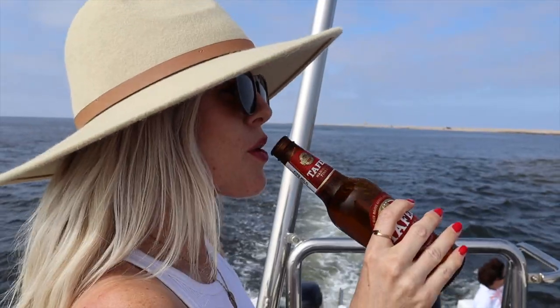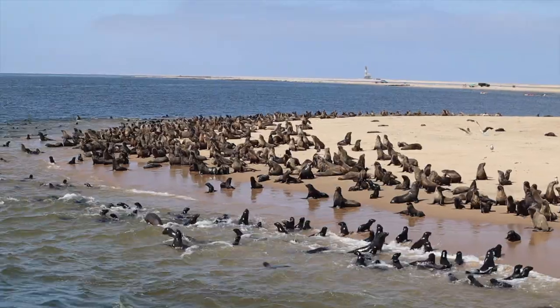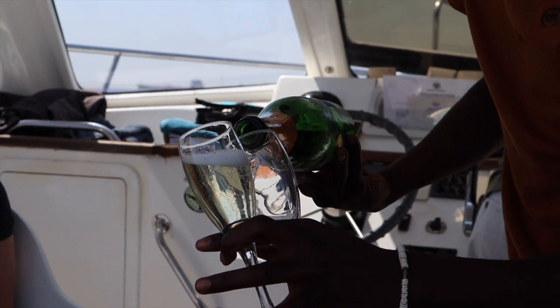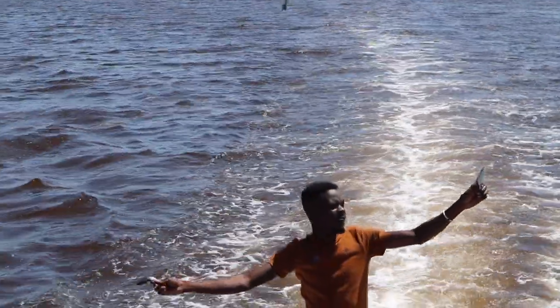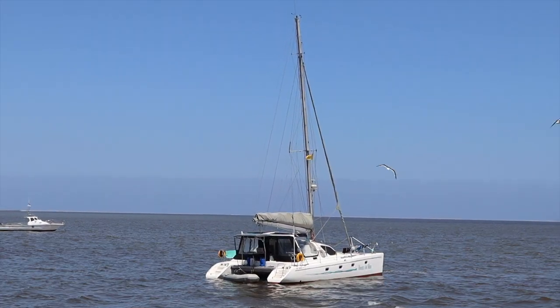So we've just been served Namibia's finest. Mola's guides and the staff working on these boats are incredibly well informed, and they're so funny. It's definitely something that I think you need to book whenever you're in the Walvis area.